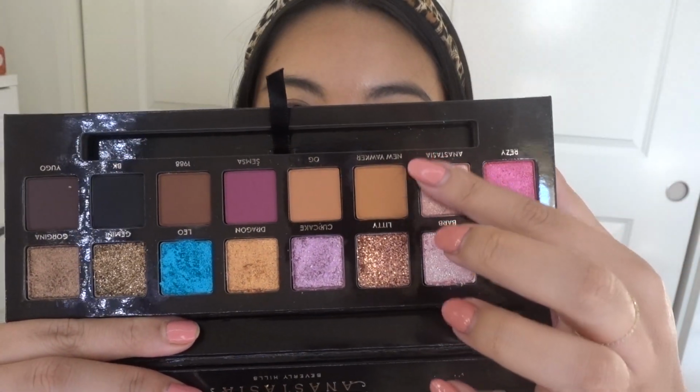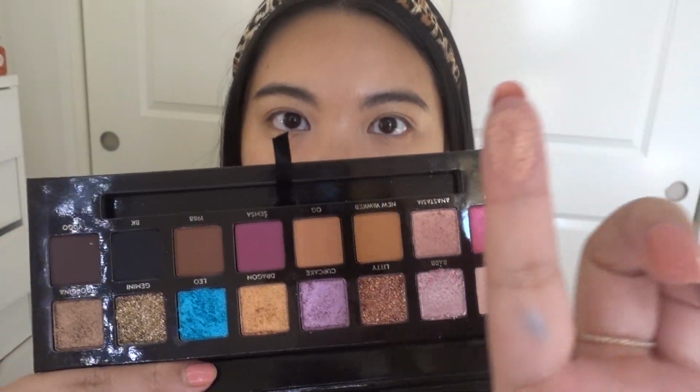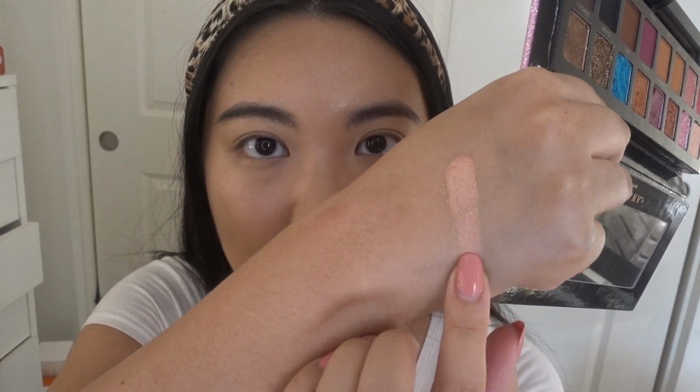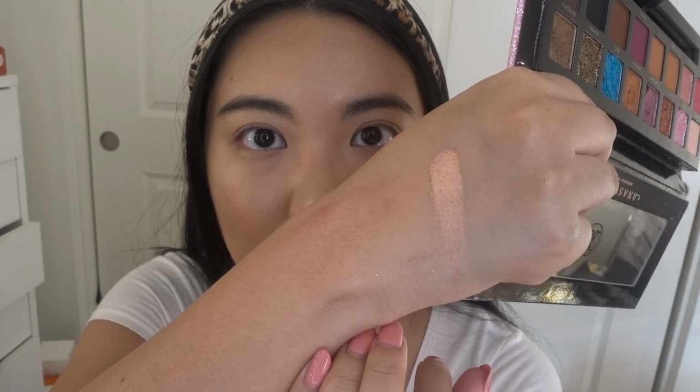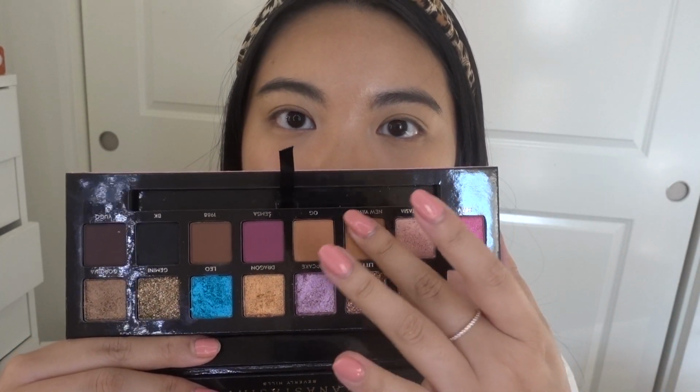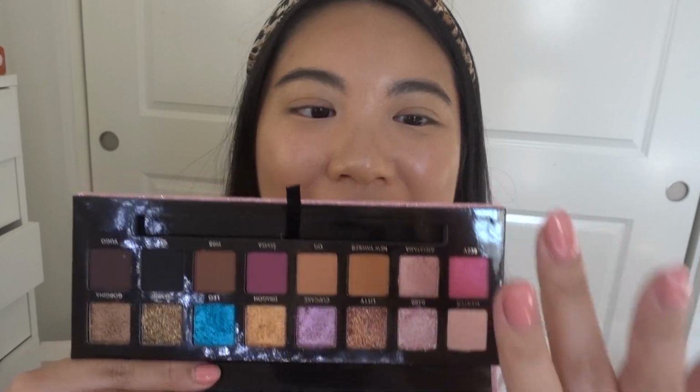Alright, moving on. The next shade I am going to swatch is Anastasia. So this is kind of like a light sheen color with a little bit of a yellow gold inside. Ooh, that's really pretty. And then moving on, the next shade here is the matte shade called New Yorker.